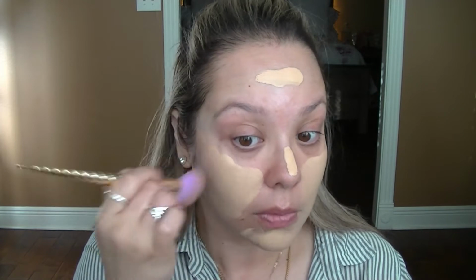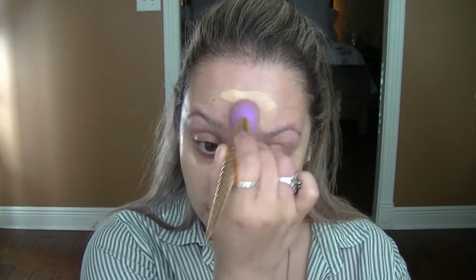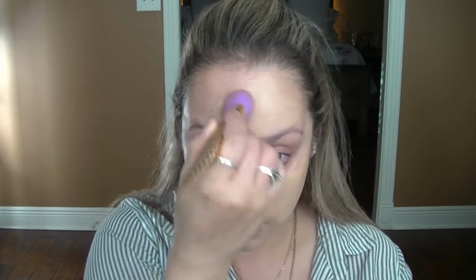Just pumping a few drops into my hand, and then I'm just gonna spread it onto my face. Holy moly, I used too much. I should have used one pump. I haven't used this foundation in such a long time. It's actually been a few months since I've used this. Oh yeah, and I used way too much. I guess I forgot how a little bit goes such a long way. So I'll definitely have to go in with a sponge. Foundation is done. Damn, that looks good.